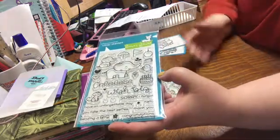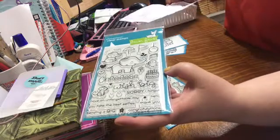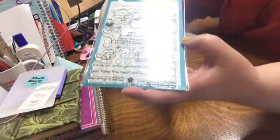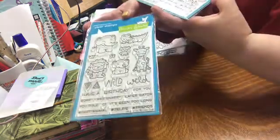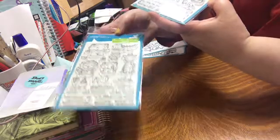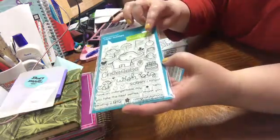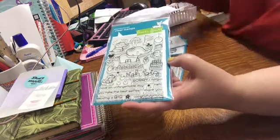So it had been on my wish list, kind of really low priority, and when I saw it on Doodlebugs in their clearance section, oh, I'm sorry, I forgot to tell you how much this one was. Wild for You, the stamp set, was $9.60. So it's like 30% off retail. And here we go back to the Elfie Selfie, which is also $9.60.